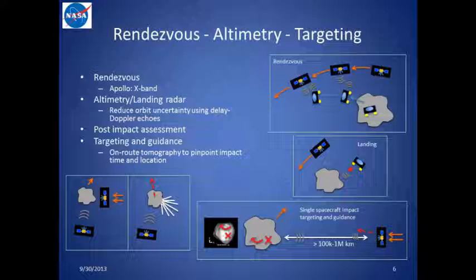These two applications are sort of deflection rather than redirection. So you have two spacecraft, one orbiting the body, another one that's going to hit it. You can use the delayed Doppler and get a better sense of how it's now spinning or how it's now moving. The advantage is it could look through the ejecta and it could maybe even track the ejecta.